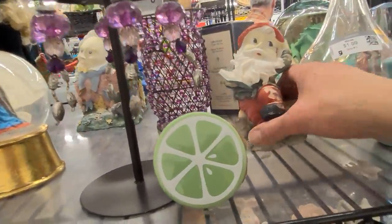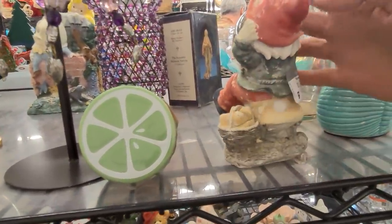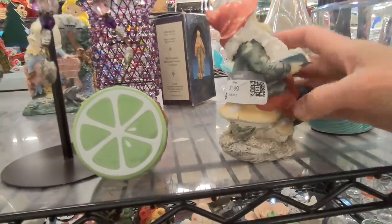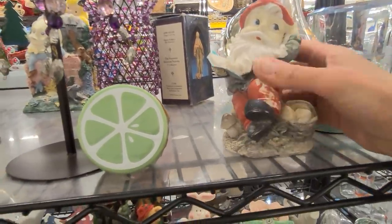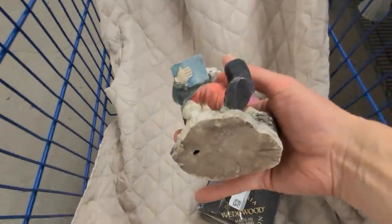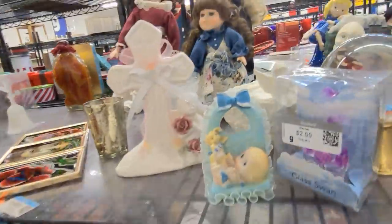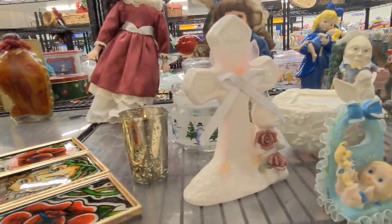Look at this little gnome. He's sitting on a toadstool. He's got some toadstools in a basket. He's in vintage condition. He's just a really fun piece with lots of age showing. I love him. What else do they have?